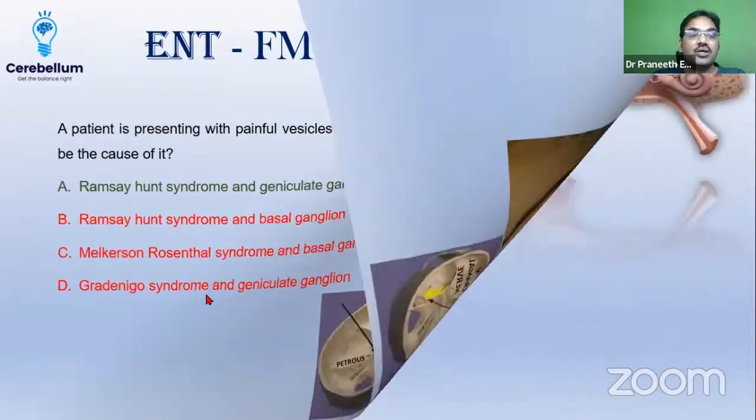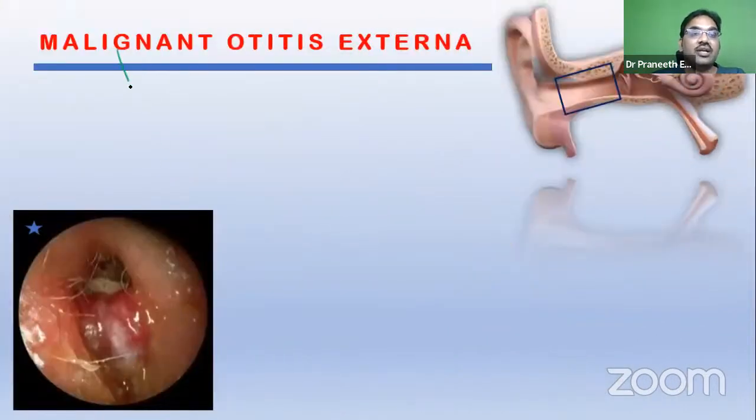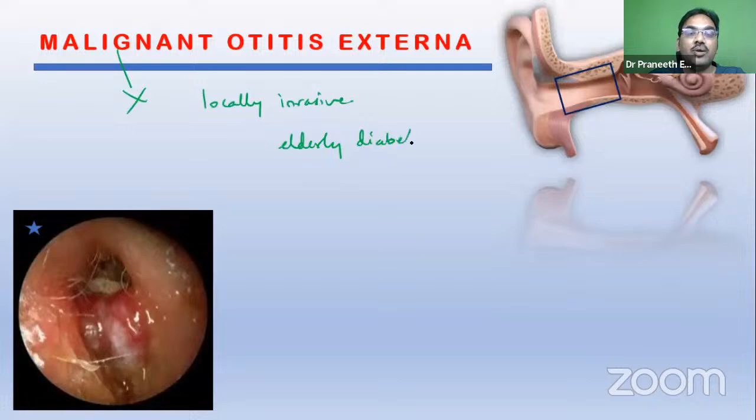We'll discuss it later. Now coming to malignant otitis externa. First of all, this is not malignant. Why is it called malignant otitis externa? It behaves like a malignancy, meaning it is locally invasive, right? Where do you see this most commonly? Elderly, diabetics, immunocompromised people, right? You see a foul-smelling discharge. Why foul-smelling? Because it is eroding the bone completely, so foul-smelling osteomyelitic bone will be there. That's why this condition is also called skull-base osteomyelitis, right?